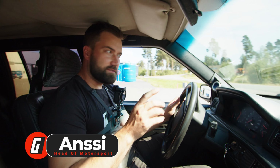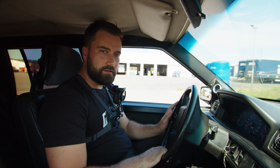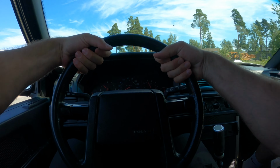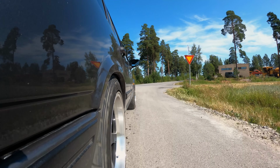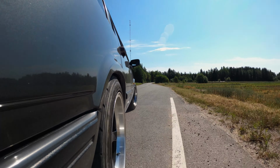Hey guys, today we're gonna get rid of this original steering wheel. Although it has had a good run, it's time for something new and something really special. And it's also my first time driving the Volvo. Let's see what it does.